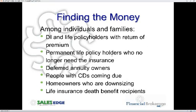As well as deferred annuity holders. So if you had an individual with an annuity contract that is no longer needed for retirement or something like that, you can actually 1035 exchange that into the particular contract. Of course, as I talked about, people with lazy money, people with CDs coming due, homeowners that are downsizing.